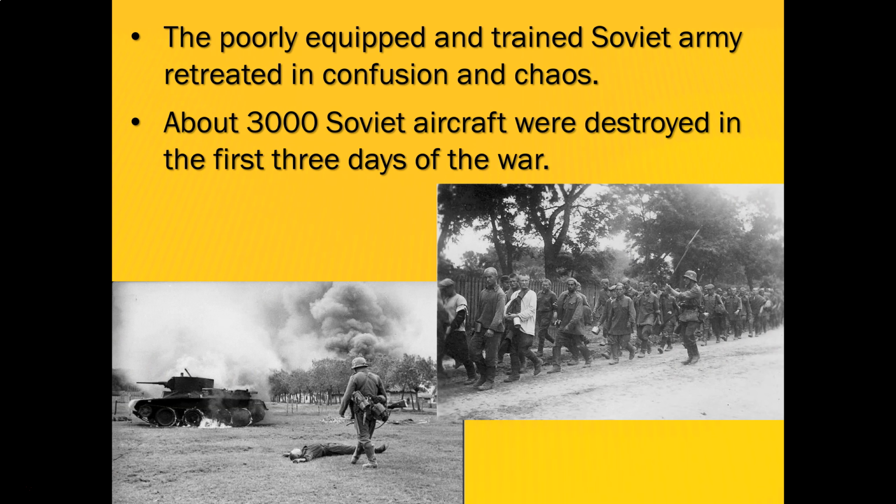Now, at first, what Hitler predicted seems to be happening. The Soviet army is poorly equipped, poorly led, poor morale. It is just absolutely disintegrating. Hundreds of thousands of Soviet soldiers are rounded up quickly. Thousands of Soviet aircraft are destroyed, most of them still on the ground. This initial invasion could not have gone better for Hitler.